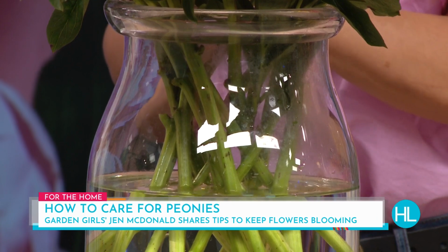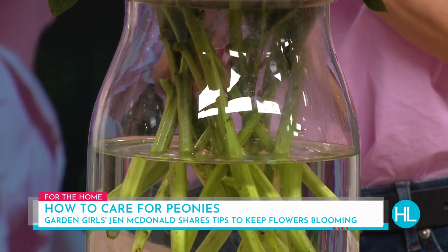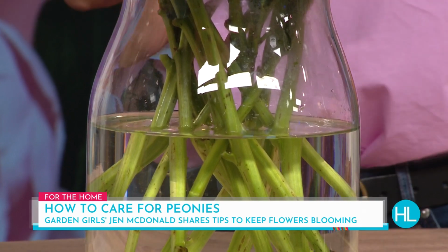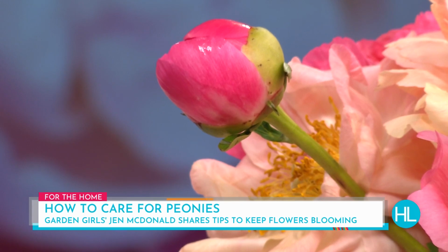You mentioned warm water, though. I never would have thought of putting warm water in a vase for flowers. Tepid water is perfect. Now, if you want to keep the bud stage, you would actually use very cold water and maybe even some ice. And that will keep it from opening up too soon. Oh, that's interesting.